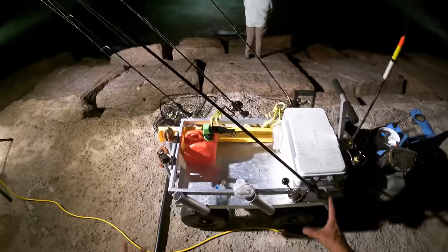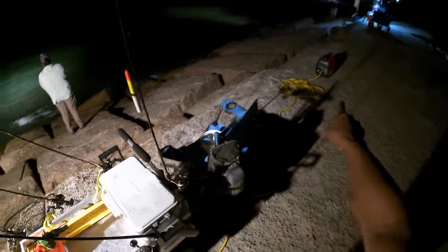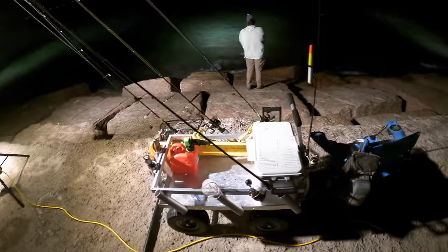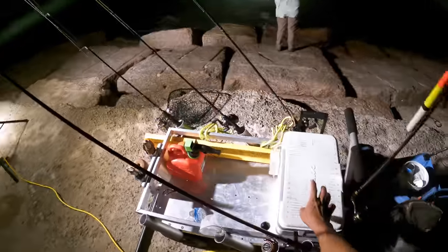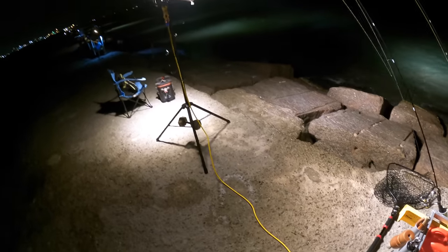Here's the jetty cart. This is the muscle that brings everything out. We got a little 2000 Honda generator right over there, very quiet. And then we got a big old huge bait bucket, a 1 gallon gas can to fill the generator up again, and a tripod. All of this stuff comes out.